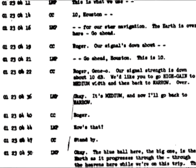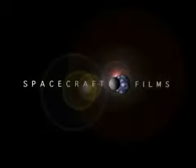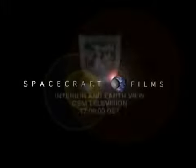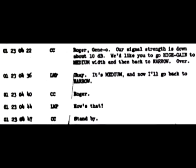Now it's a matter of finding the portions in the transcript. I did find the passage, but discrepancies immediately showed up. This camera cut occurred less than 2 minutes into the video. And Spacecraft Films claims this telecast began at the 47-hour mark. The Apollo 10 transcripts, however, log this interaction at the 47-hour, 4-minute and 22-second mark.